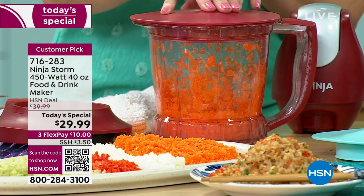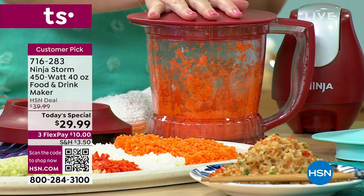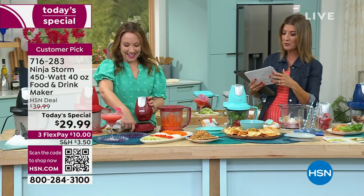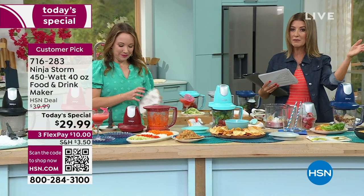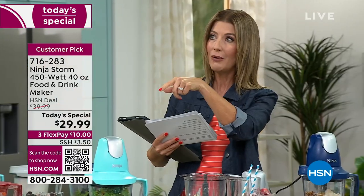And I love that Ninja even thought of giving us a lid for storage. So if we have some leftover, we can just put it in the refrigerator. That's a nice big 40-ounce pitcher, bowl, however you want to use it. So think about adding this to your order. These are going very, very quickly, and we're selling out of some of the colors. So we don't have as many colors now as we started with.